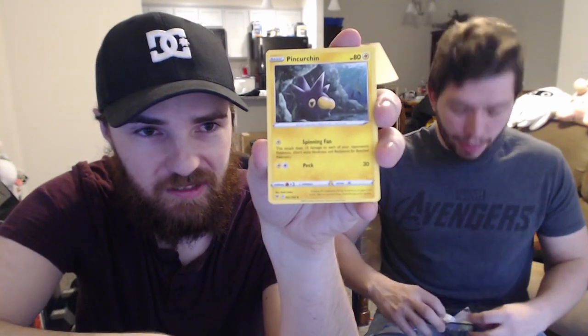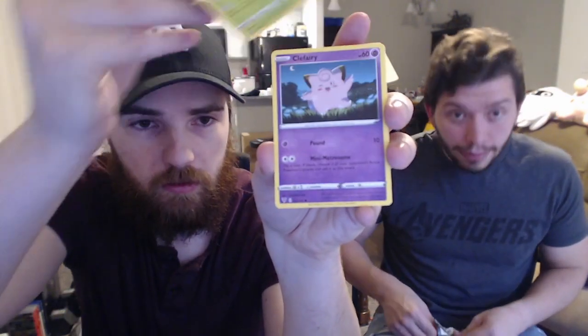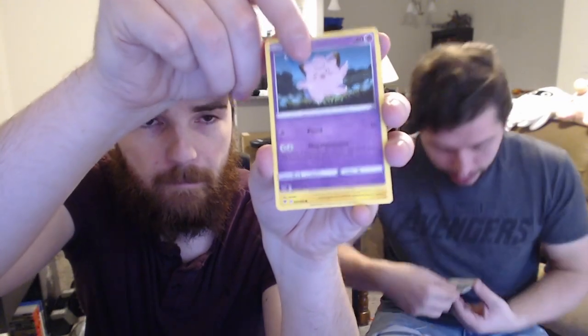Pincherin. Pincushion. Oshawott. Oshawott's in here? Yeah. Pineco. A weird looking Pineco. Clefairy. Clebaby. Tynamo. Nilsery. Reverse holo. Nessa. Okay, she's rare. Cool. And Flareon. Oof! Not holo. Oh, damn, Nessa's not rare. I think she has a secret rare. Mm. Okay, good.